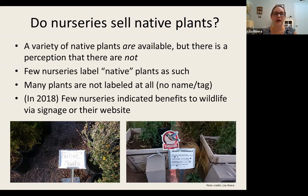Also, again, back at that time, very few nurseries even indicated what kind of benefits a plant had to wildlife or pollinators. Again, I'm hoping that this is changing. 2018, now that you think about it, is kind of a while ago. So, hopefully the tides are turning, and nurseries are getting better at singling out which plants are great for attracting hummingbirds, which are good for monarchs and whatnot.